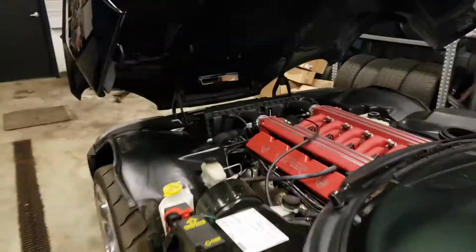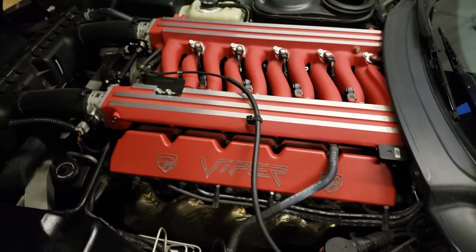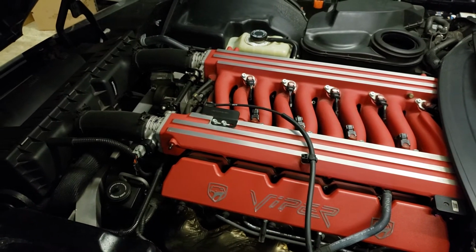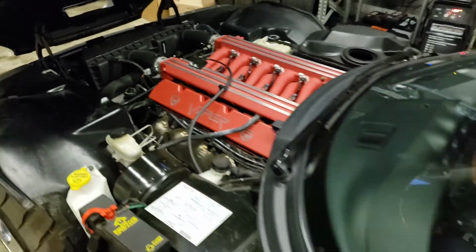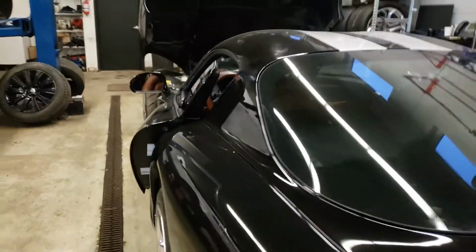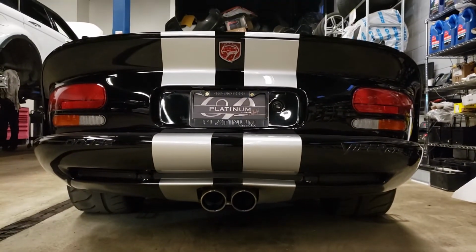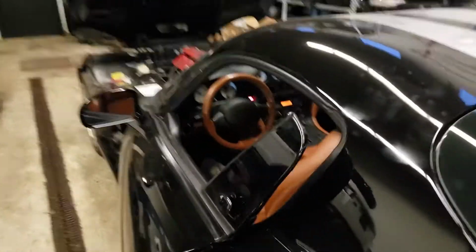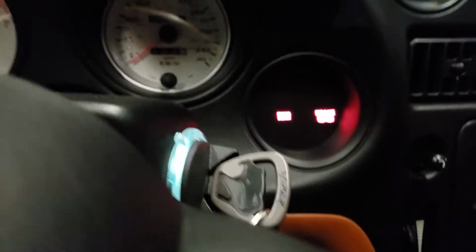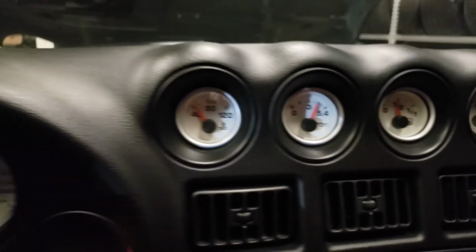There are no strange engine noises. Seems to be running pretty smoothly. So it seems to be running as it should. No lights on or anything like that when she's running, other than the brake. These gauges seem to be working well. And we'll shut her down.